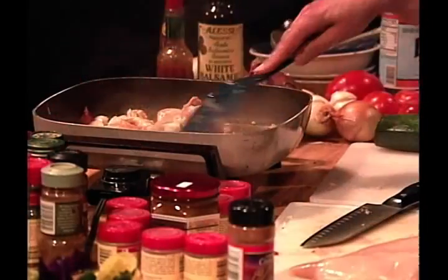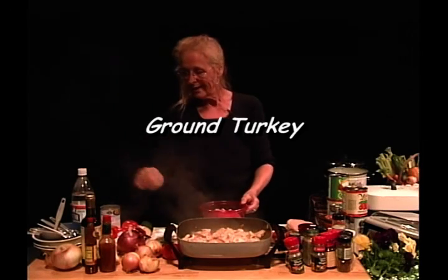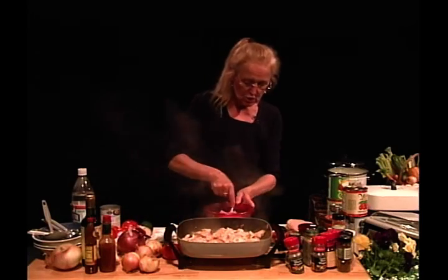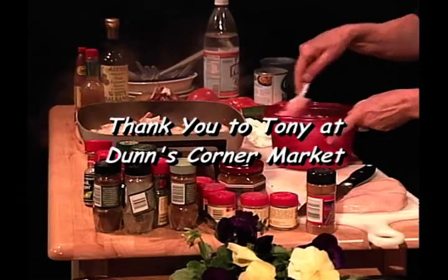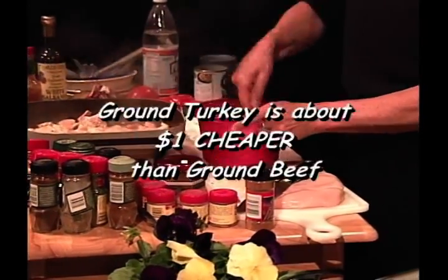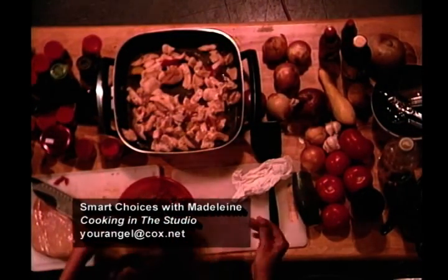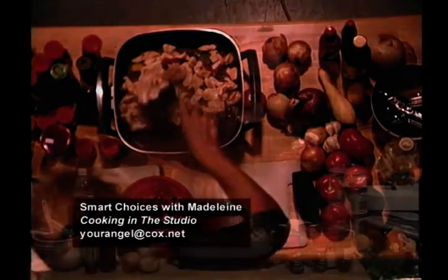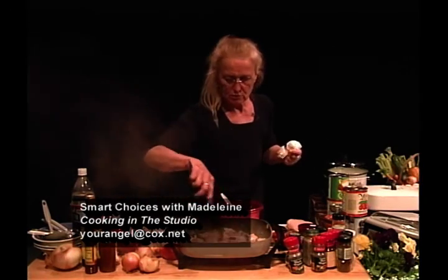How's that looking? Woo! I'm going to take this ground turkey, and I am going to make kind of a ground turkey meatloaf, I guess. It's just ground turkey that I got from Dunn's Corner Market, and it's cheaper. Ground turkey is cheaper by at least a dollar, and much lower in fat than any beef that you buy. And I like to have beef once in a while, but not that often. Oh, let me put some more spices into this.